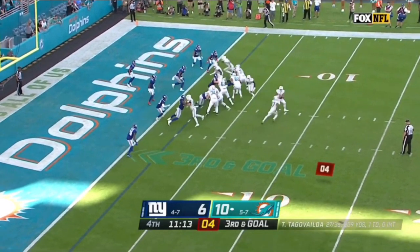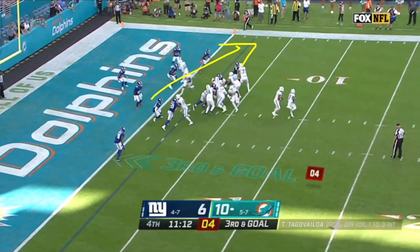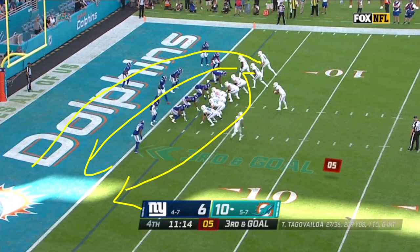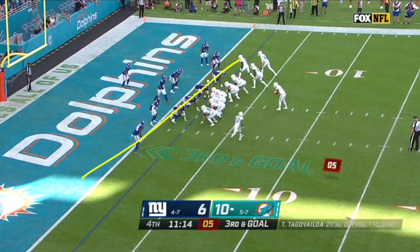So it's going to be a fake handoff here to Gaskin, gets the defense to kind of shift this way. You see how all these Giants defenders, they all shift ever so slightly this way. And what that allows for is all the other receivers, one going this way, that's Isaiah Ford, Devontae Parker going here, and then Mike Gesicki over here, to come across the field. And as all these Giants defenders have moved this way, they have a little bit of a head start moving that way. Okay, so that's what's going to create the separation.